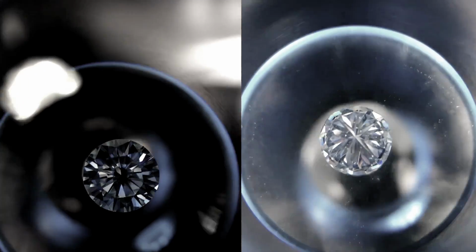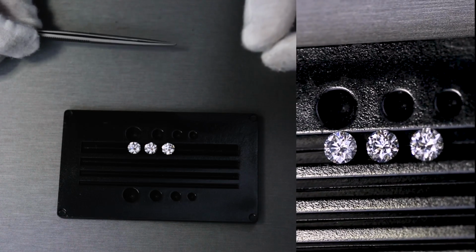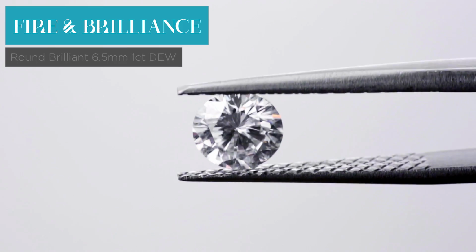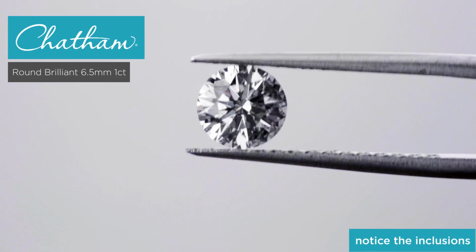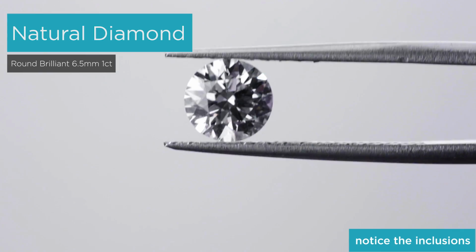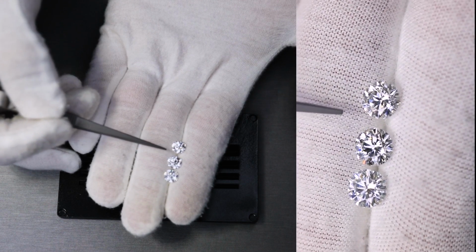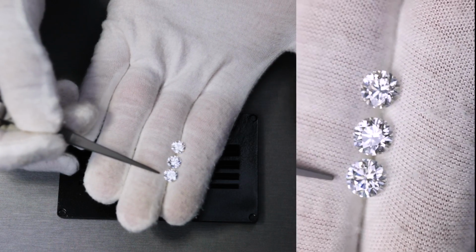All right, but when I set them next to each other here, all three stones should look approximately the same in size. So what you want to pay attention to here, all are brilliant cuts all around. They're all approximately 6.5 millimeters or 1 carat diamond equivalent weight. For the moissanite, this stone, per the grading report, is definitely slightly above a 1 carat. And then this specific stone is also approximately a 1 carat. Okay. So if you take a look here, the differences between these three stones is that this is the natural diamond, this is the lab-grown Chatham diamond, and that's the FAB moissanite.